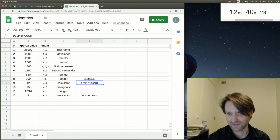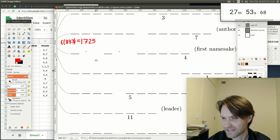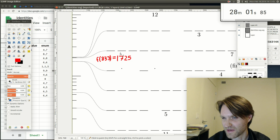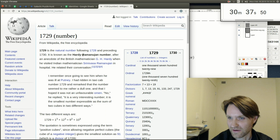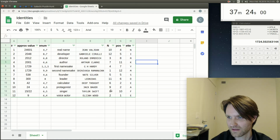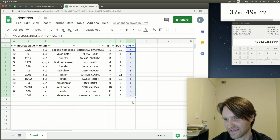Yeah. Some of these I had to guess on the exact value, so they could be a little off. In this case, I need to find a singer who sang a song called 15 and also a song called 22. In this case, I need to find 2 people that are namesakes of some number around 1725. Okay, here we are, 1729, the Hardy-Ramanujan number, named after G.H. Hardy and Srinivasa Ramanujan. Let's sort by the number that appeared in the blanks.